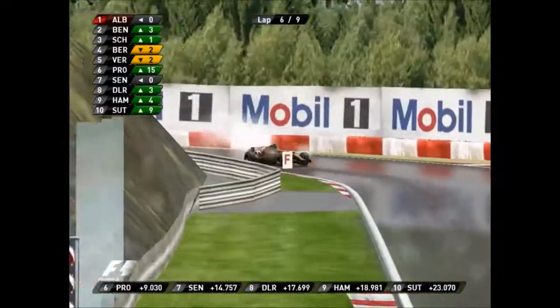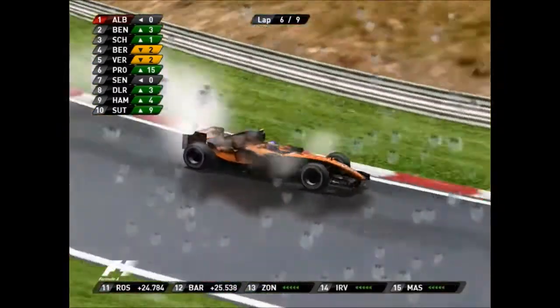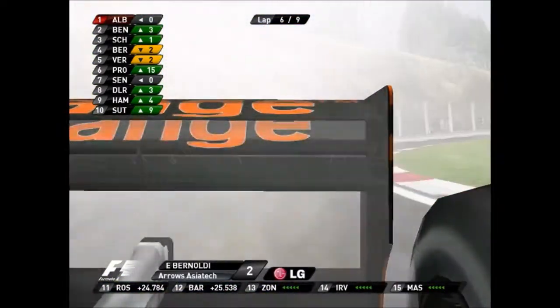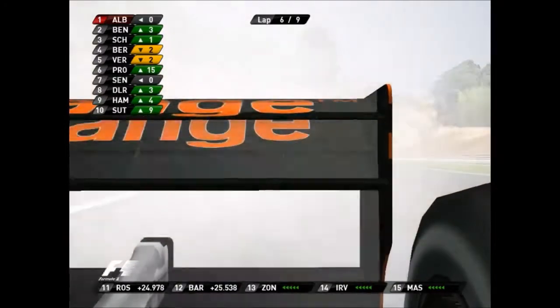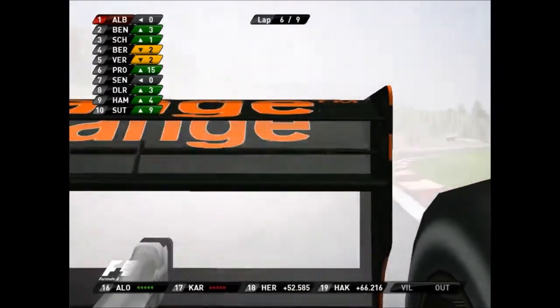Berger's been overtaken by Schumacher as well. We missed that. Oh, look at that. Alain Prost has made it up 15 positions. Adrian Sutil as well, done very nicely to make up 9. Ayrton Senna's behind Prost. That's not going to end well.